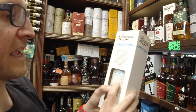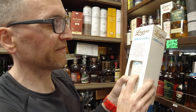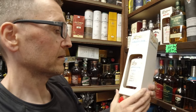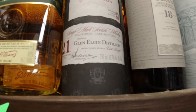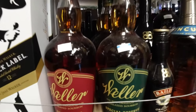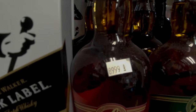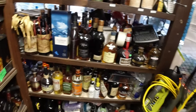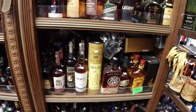Let's see. Okay, 6 years refill bourbon. 9 years refill Chardonnay, so it's a Chardonnay single cask. Interesting, 55.6%. Glenelgin, Oban. Oh, some Wellers. They're in short supply, aren't they? Little dusty ones.